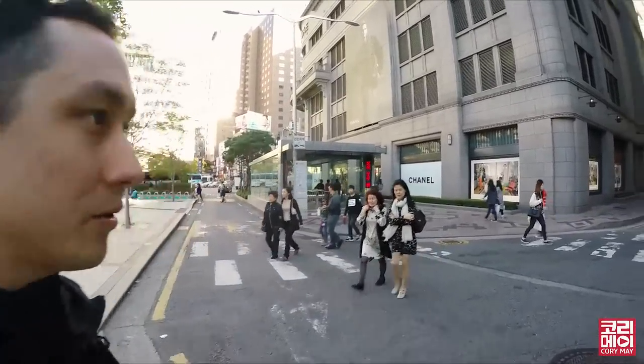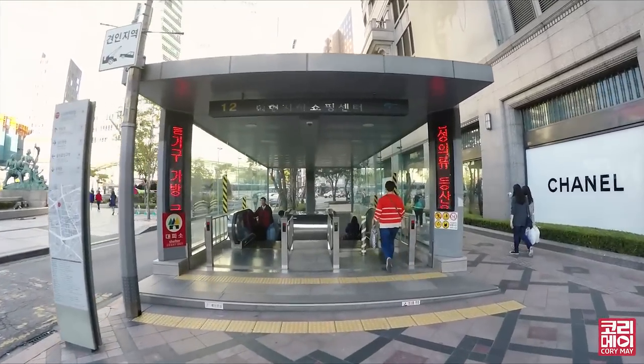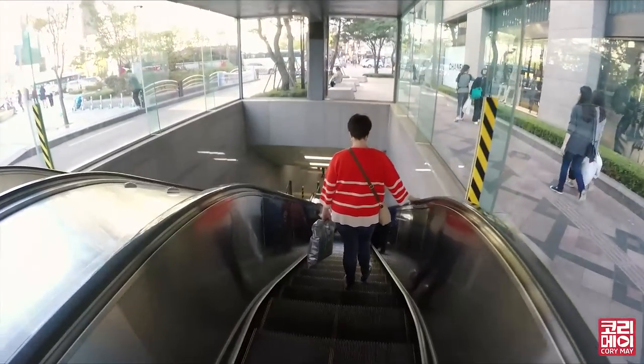I'm going to do a walk around video underground. We're going to go to the Hoehyeon Underground Shopping Center. This is one of the bigger ones in downtown Seoul. Not the biggest though. Let's go take a look.